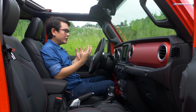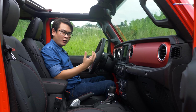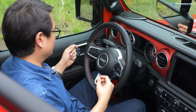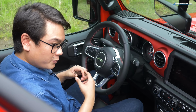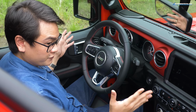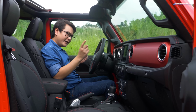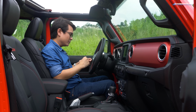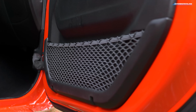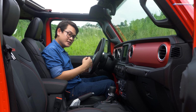Now, despite looking like a rugged and hard-nosed off-roader, there are a surprising amount of luxuries in here, like soft-touch door panels. Of course, the door panel itself is flat to make good use of the room inside. And unlike most vehicles, you don't get door pockets. Instead, you get nets to carry all your gubbins inside.